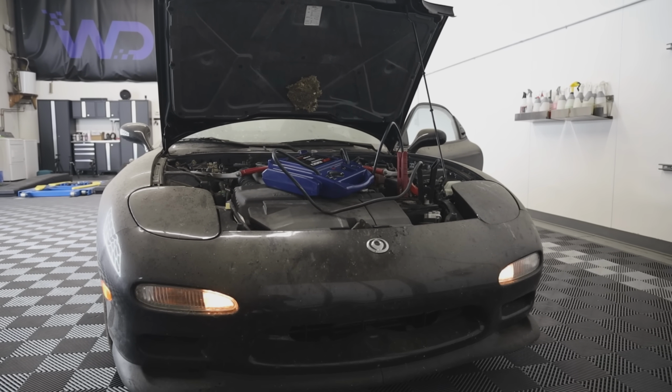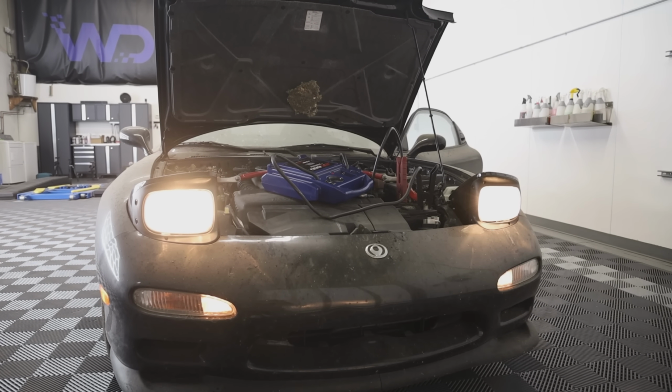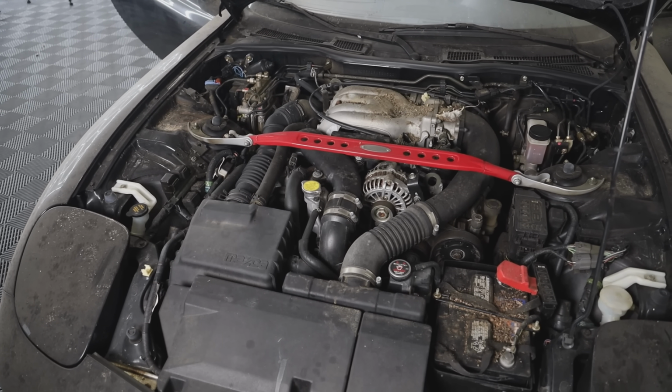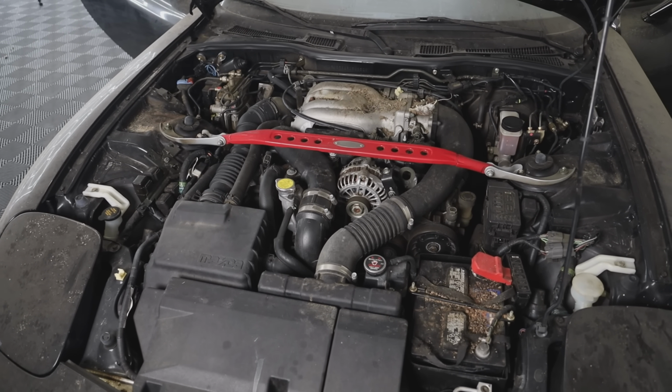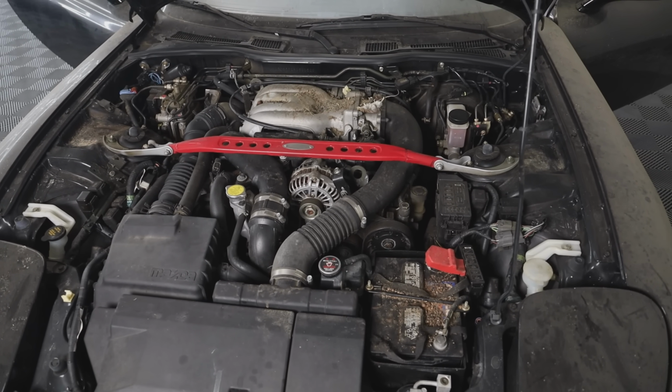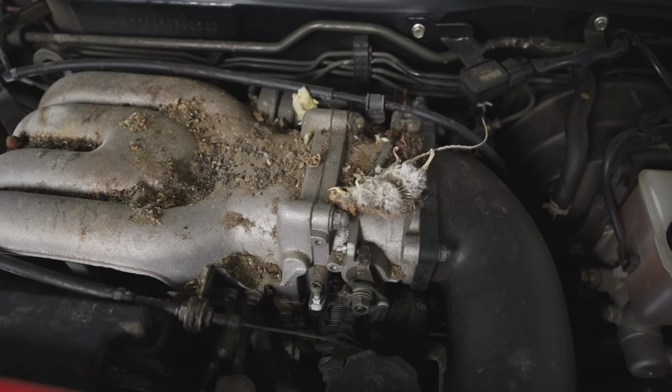But even just putting some power to this thing, look at these headlights. They are so cool. The fact that they still work is such a good sign, and that brings me to the question of the video. So leave your answers in the comments below. When this thing is all cleaned up and it's in running shape again, how much do you guys think it's worth? Let us know.